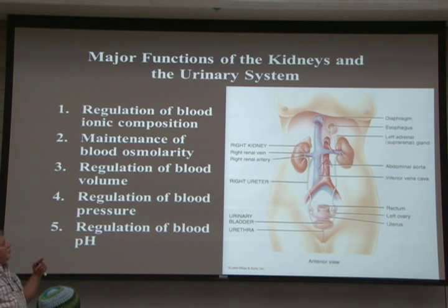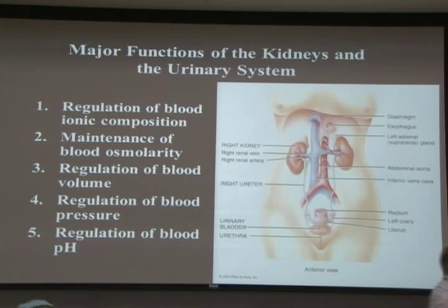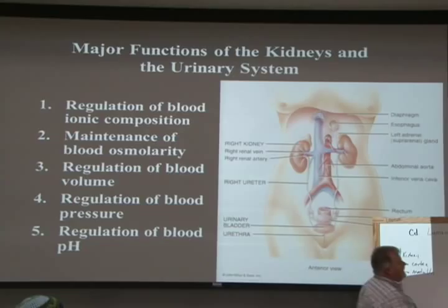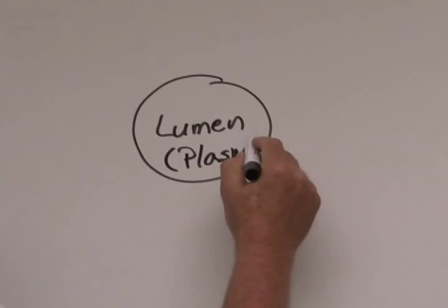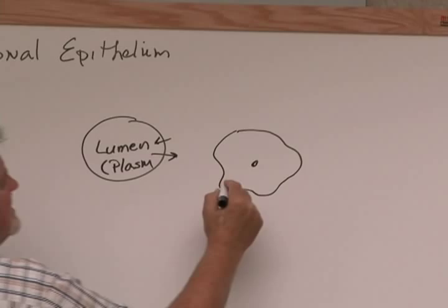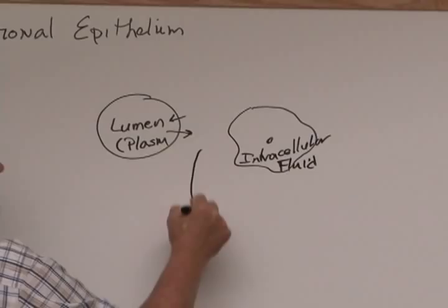So the reason for making urine is to help regulate blood ionic composition. So when we think about the relationship between our blood and our tissues, what we have actually is a blood vessel with a lumen. And the blood vessel contains what we call blood plasma. And at capillary beds, we exchange material with our blood. And then at capillary beds, we have cells. And the fluid in cells, we say, is intracellular fluid. And then the stuff in between is interstitial fluid, or IF.